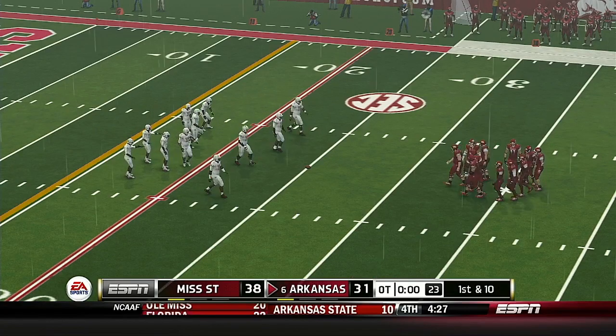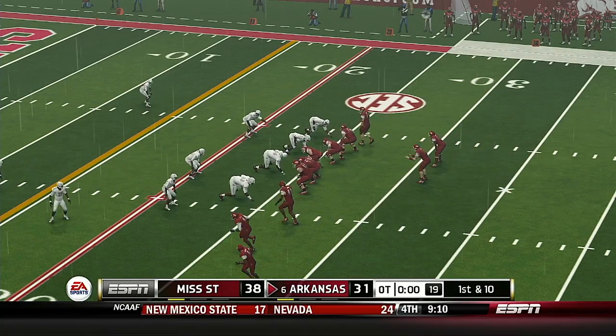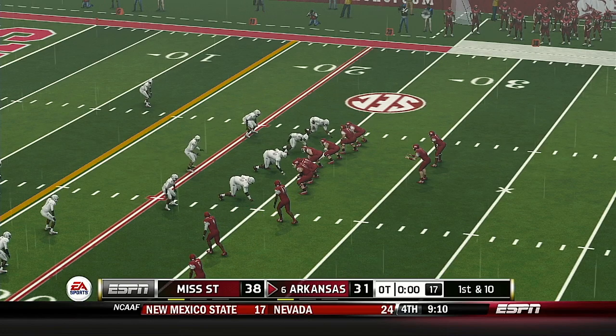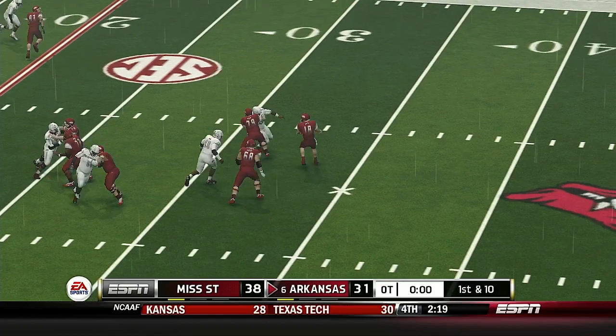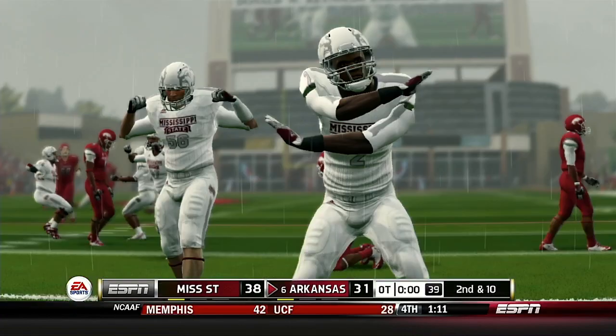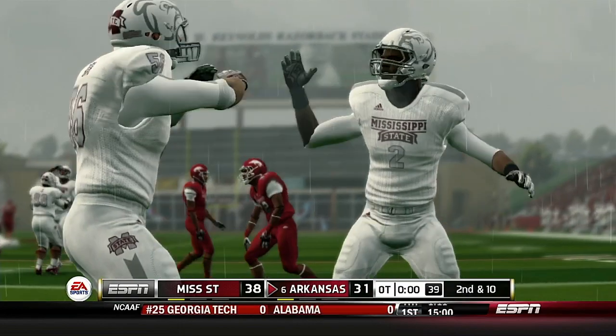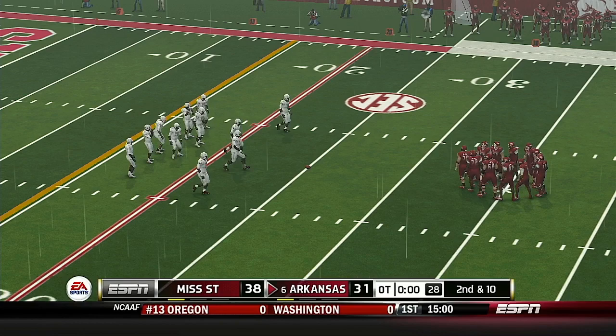From the 25-yard line, first down. Passes back across his body, but nobody there. You got to give the receiver a chance to make the play. That was just underthrown. That makes it second and 10.